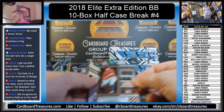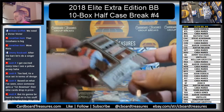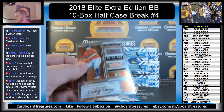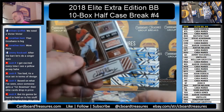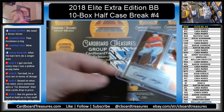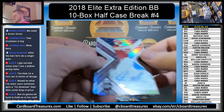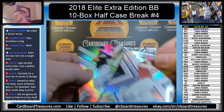And look at this, guys. Casey Mize. Optichrome Auto. Going to the Detroit Tigers. That is 33 of 40. Casey Mize, Kara, nice hit. That one could actually use a little wipe down too. There's Austin Listy, 54 of 100. Going to Philly, also to Kara.